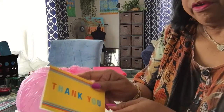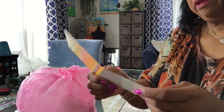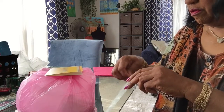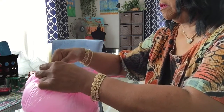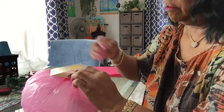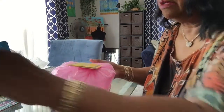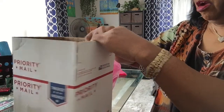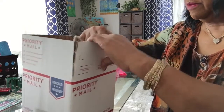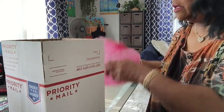Okay. I have the thank you card made out already. I'm thanking them for shopping MzBrazell's closet, and I wish them a happy Thanksgiving. So I'm going to take this to here. And little inexpensive items like this that are in my closet, I encourage my shoppers to bundle stuff so they can save on shipping charges. Okay, this goes in here.